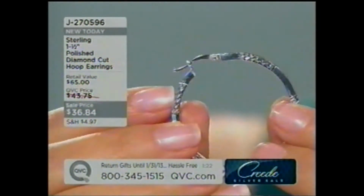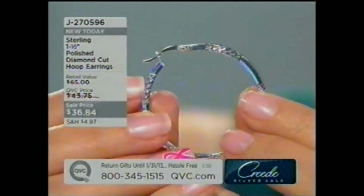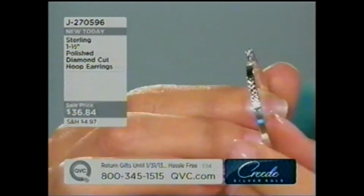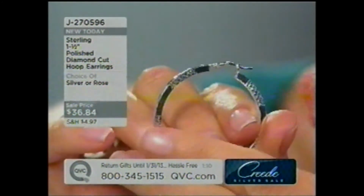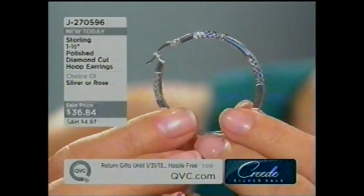It almost looks like a braided diamond cut in a way, and then you'll see all the high polish stations. Now the diamond cut is not just on the side, but it's also on the top and on the other side as well. And you have 1, 2, 3, 4, 5 stations on the 1.5 inch earring.